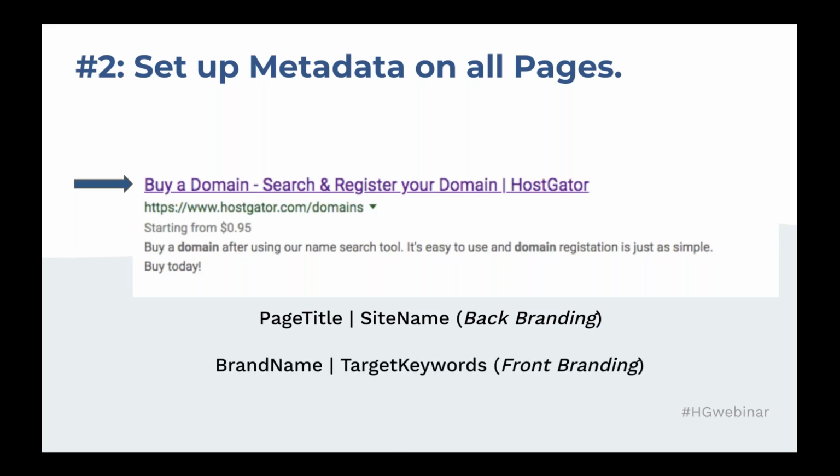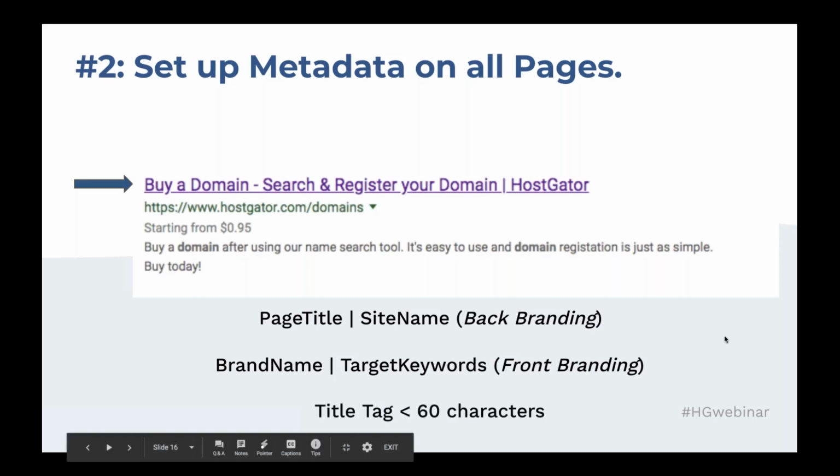If you're a new business, however, and you have a unique business name, and you don't have a target keyword in your brand name, you might want to try front branding. This is where you list your business name before the title separator. Front branding is a good way to make your brand name more recognizable, particularly if you're a local business competing in a saturated market and you don't have a keyword in your name. For example, if your business is Susie's Bakery with the bakery keyword already in your name, back branding might be fine. But if your bakery has a unique name like Yummy Mummy, front branding might help you stand out in a list of bakery results. The rule of thumb for a title tag is to keep it around 60 characters so that it doesn't get truncated in the SERPs.